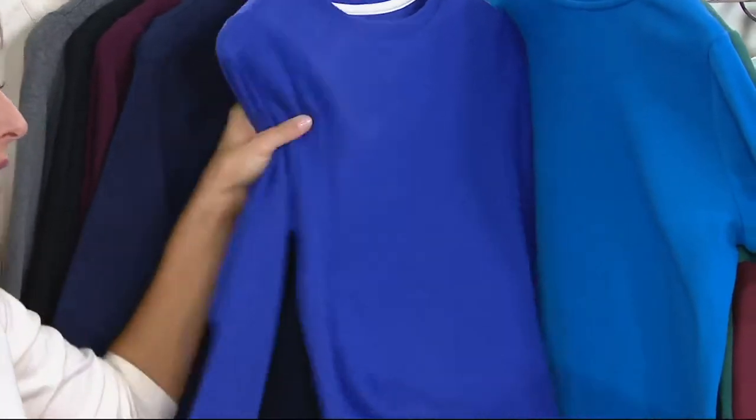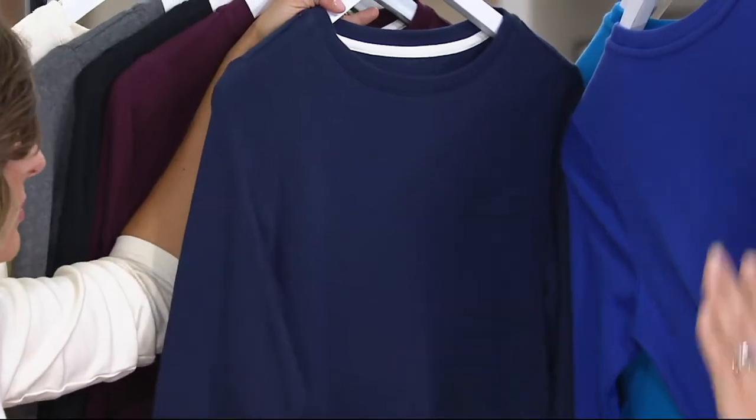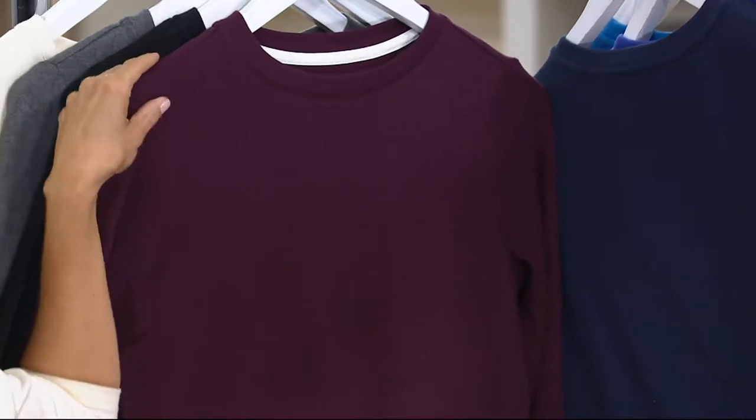And when you touch this cotton, I know. I'm touching it on my body. It's crazy. All right, here's dark navy. It's called dark navy, and it is dark navy, and it is one of the most sophisticated things ever.